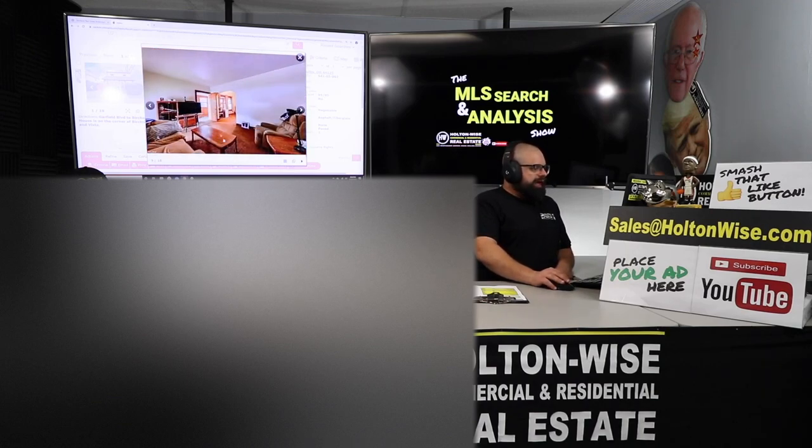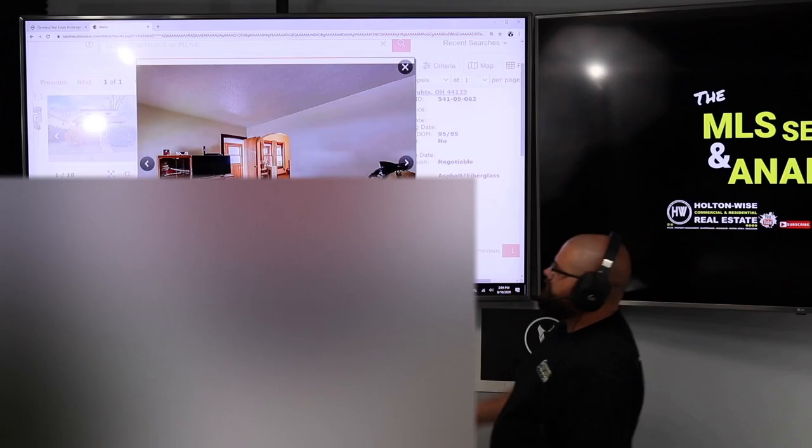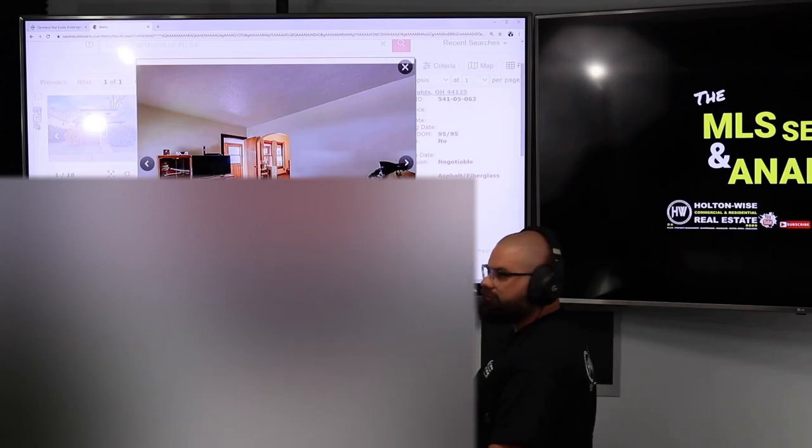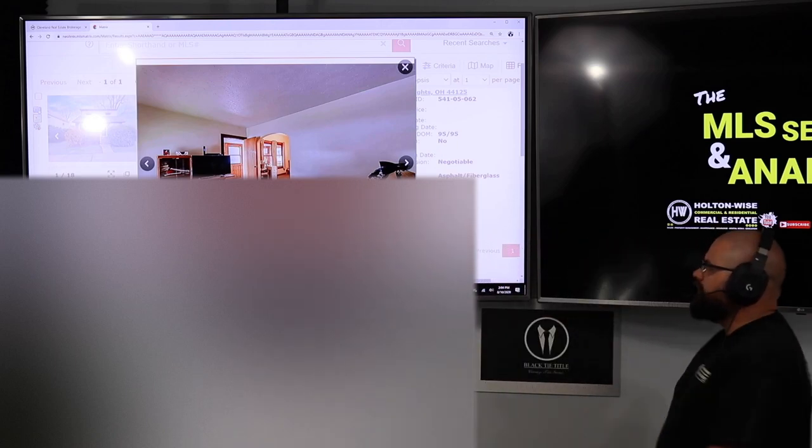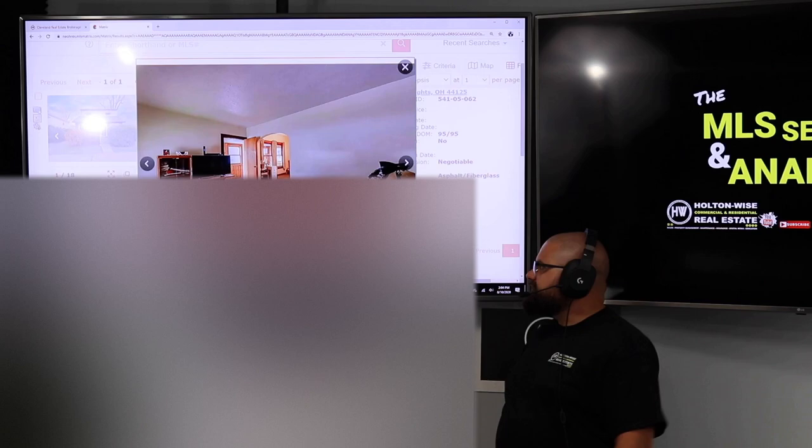We've got to do paint, right? Paint throughout. Even in the pictures, this doesn't look bad, but when we get up close, I'm sure there's scuffs and marks everywhere. I mean, it's white, dude, so it's going to show everything, right? When all this furniture's gone, it's going to look scuzzy, right?